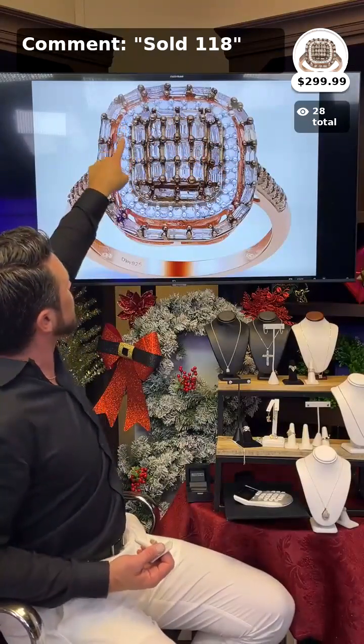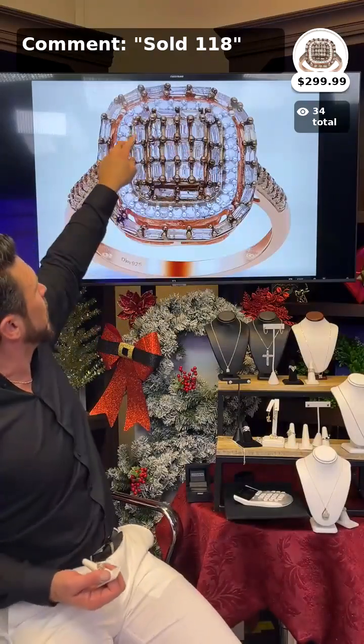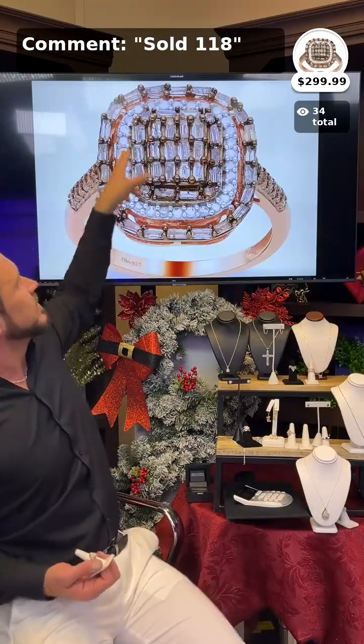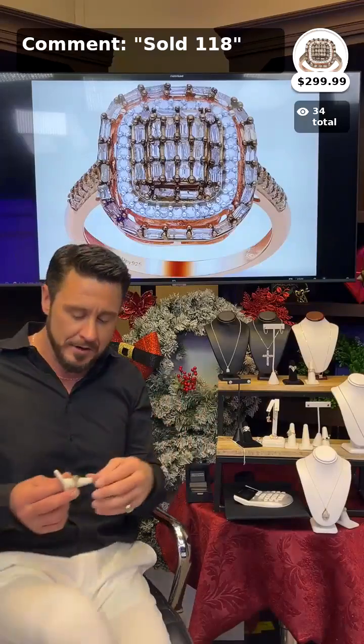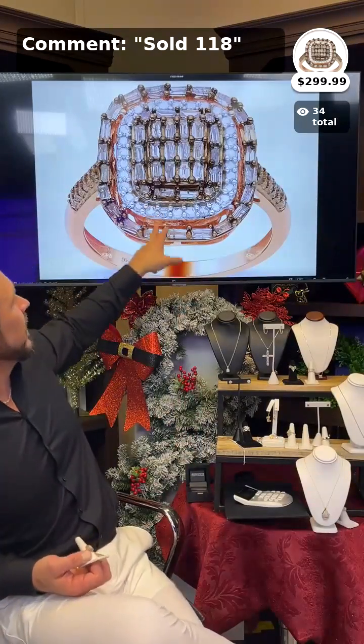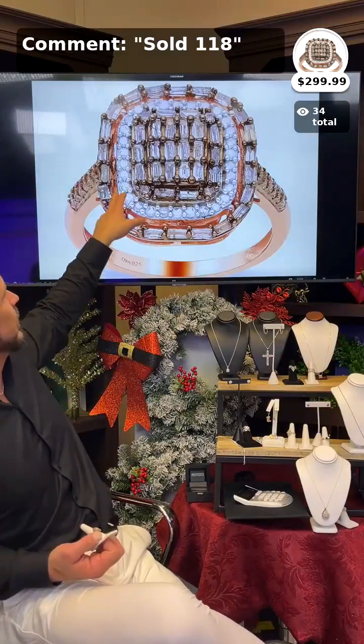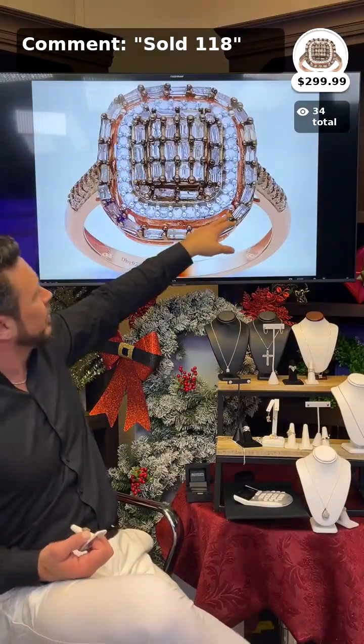Then you've got this nice white halo with a little bit of rhodium, white rhodium backing behind there, platinum perhaps. This is going to make those whites pop more whiter. And then you go back to the third halo, picture frame halo here. Nice negative space, which almost acts as a halo in and of itself, right through here, right?